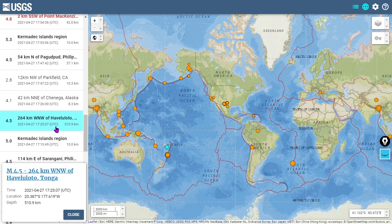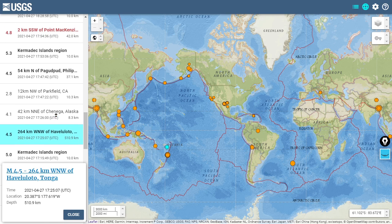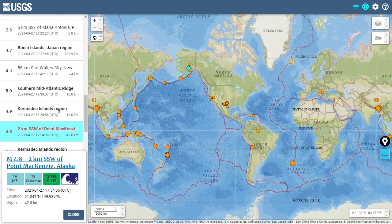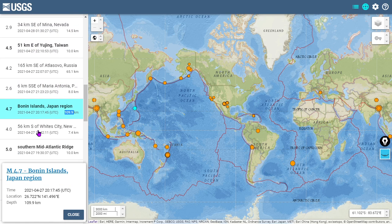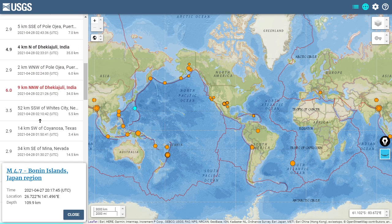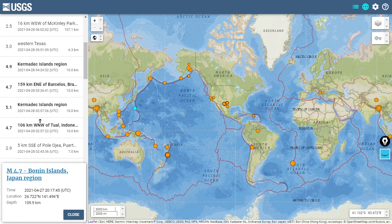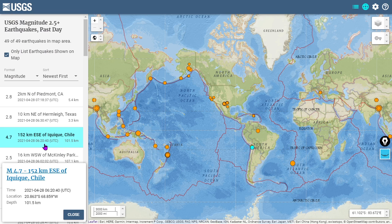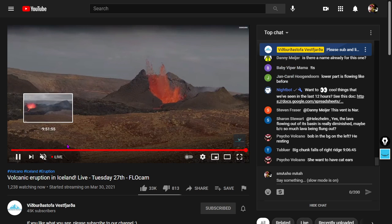Also a deep quake at Haveluloto, Tonga, at over 500 kilometers depth and a 4.5 magnitude. We saw a 4.8 in southern Alaska. Shout out to Brett. Did you feel that quake? Also a deep quake at the Bonin Island regions near Japan. Some aftershocks from that quake near the India-Bhutan border as well. And another deep quake at Chile at 101 kilometers and a 4.7 magnitude.